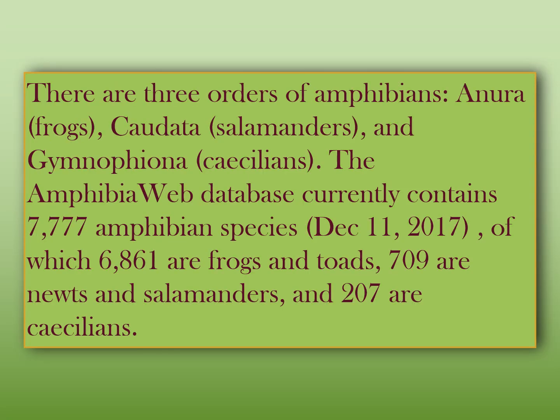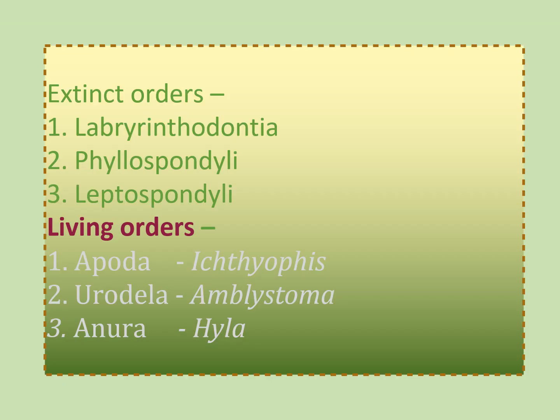The three extant orders of amphibians are order Anura, Urodela, and Apoda. The common amphibians are Bufo, the toad, then Rhacophorus, the flying frog, then Hyla, the tree frog, Necturus, salamanders, Ambystoma, Ichthyophis, Gegenophis, Uraeotyphlus, etc. The three extinct orders included Labyrinthodontia, Phyllospondyli, and Lepospondyli.